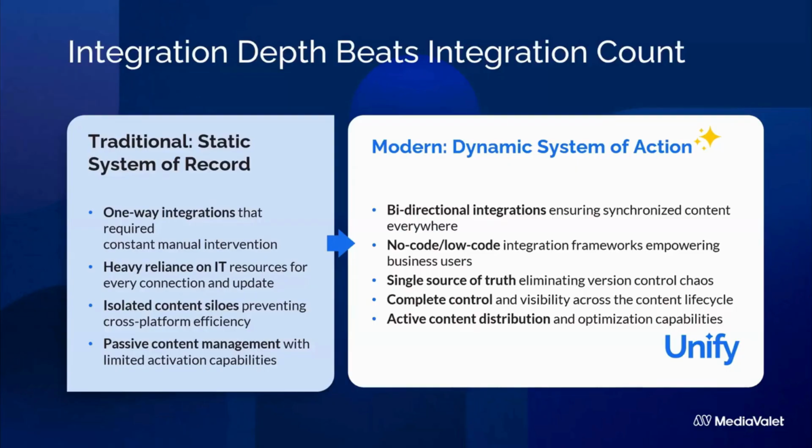Single source of truth. It isn't about just knowing where the file lives. It's about knowing that the file you're looking at is current, approved, and governed. Whether you're finding it in the DAM or in a project management tool or in Adobe or in your CMS, across the board. You've got complete control and visibility, meaning you're not flying blind. You know where the content has gone, you know who's used it, and you know whether it's still compliant.